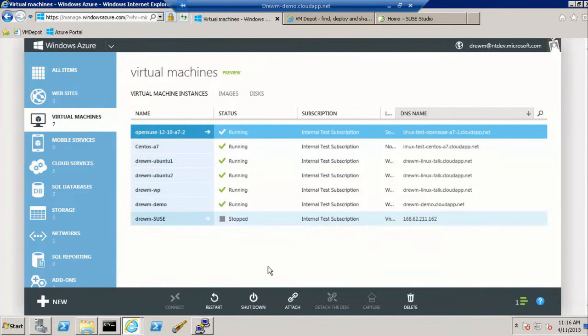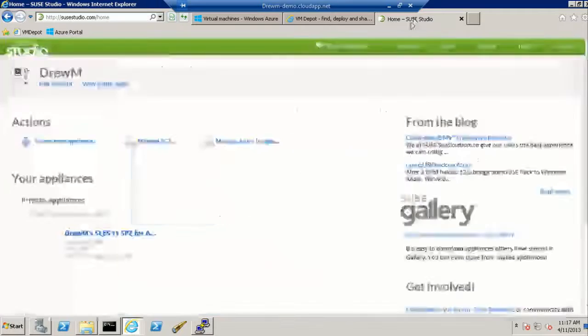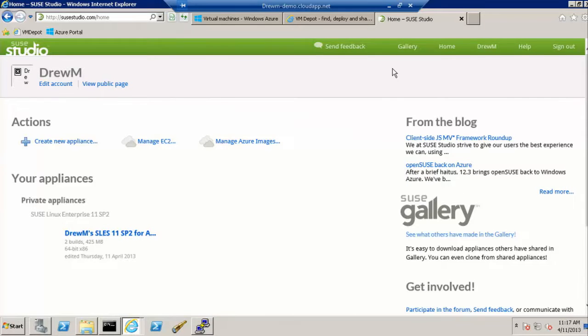Now, one other thing I'd like to point out. We've talked about creating machines, virtual networks, disks, and we've looked at images. There are also some third parties building solutions around Windows Azure that make it easier to build out systems. One of those is SUSE Studio, which allows you to build out a custom appliance, and then you can push that into multiple clouds.